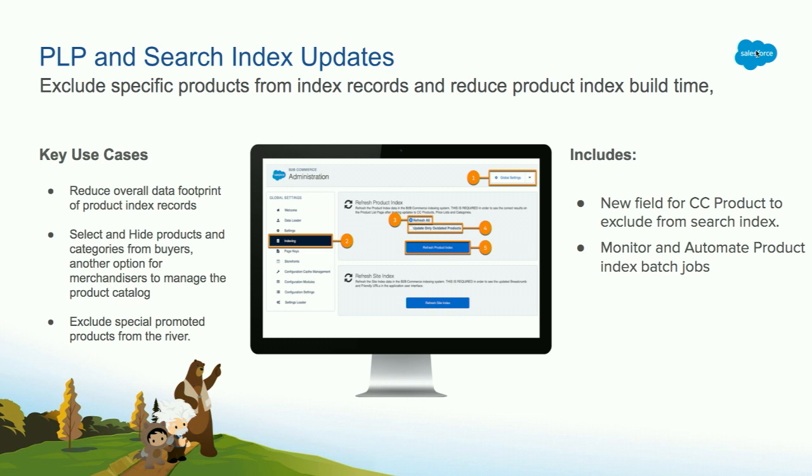So with the new changes in the new Spring release, you have the ability to organize and split your products to decide what you want or not want to be part of the product index. You also can choose to exclude certain products that you don't want to be seen in the search results, for example. One of the big use cases that we hear a lot from customers is you have specially promoted products, there is a coupon discount and stuff like that, that you don't want those products to be seen in the regular search results for all users. So with these new changes, you can control all that.